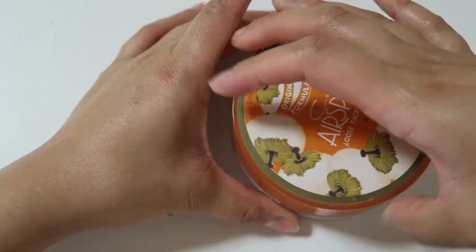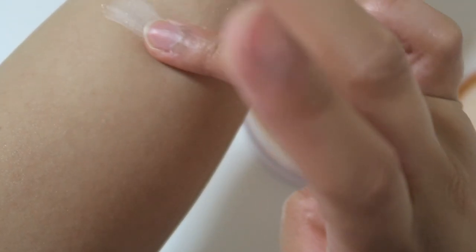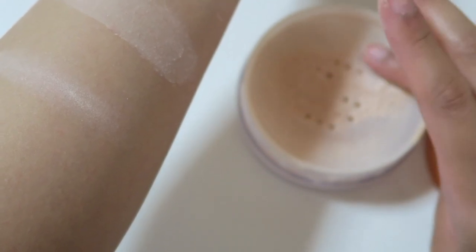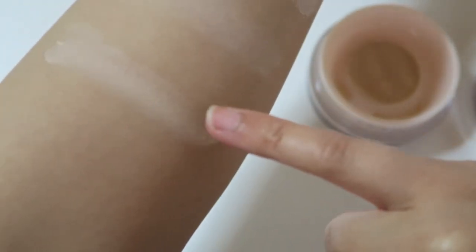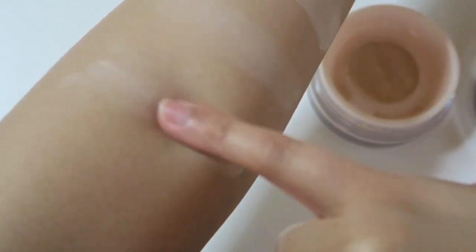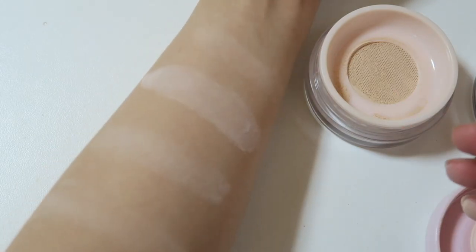Next is the Coty Air Spun. Yung Coty Air Spun, medyo hindi siya finely milled compared to the other two. And then last is Wowder. Mafi-feel mo talaga, guys, that it's really the finest among all the powders. And may konting-konting shimmer akong nakikita. Hindi siya kita sa camera.